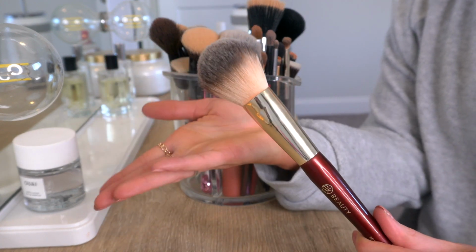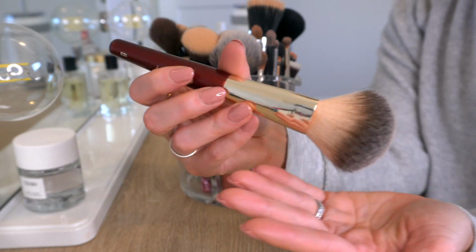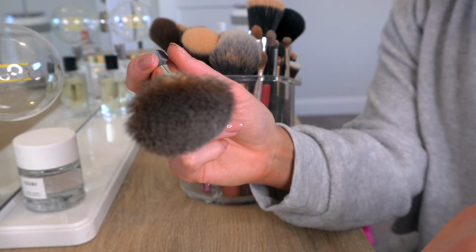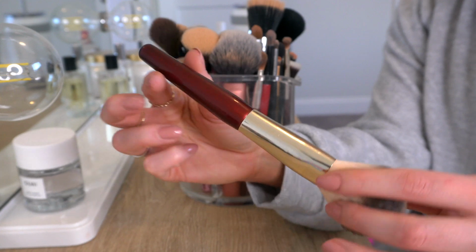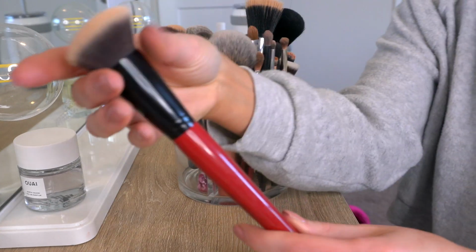I love all of my BK Beauty brushes. This one is interesting. It's a different shape than the typical bronzer brush, but I really like it. It's really good for getting at your cheekbones, on your forehead. It's just a nice shape. So that one I do want to keep.